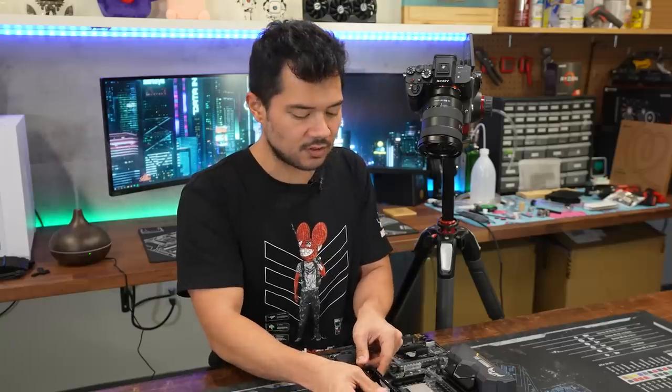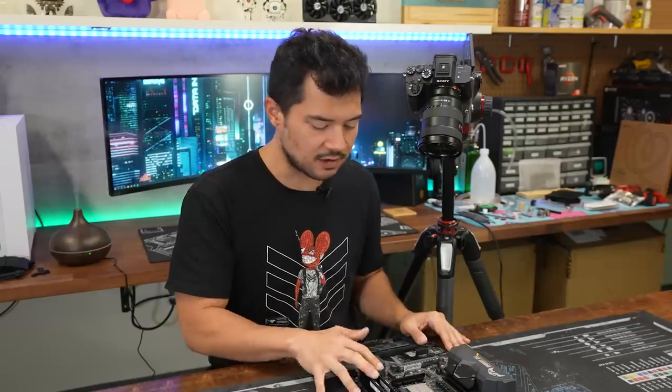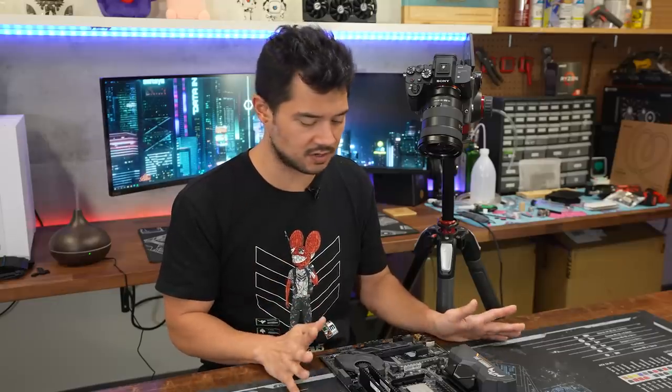Just the fact that they're extremely low profile means that they're gonna be super compatible, if not 100% compatible, with any cooler that you put in here. This also makes these a crowd favorite and a personal favorite of mine for small form factor builds. Love these sticks. I'm not putting any mechanical storage in this build, we're just gonna go straight SSD.